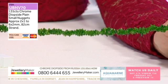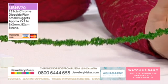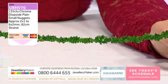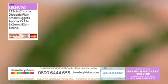So chrome diopside was originally a name just used for Russian diopside. But now that it's called imperial diopside, you're seeing more people calling Chinese diopside chrome diopside because the name's essentially been freed up. However, as you will know, diopside from China shouldn't be called chrome diopside because it doesn't get its colour from chrome, it gets its colour from iron. But they're taking that kind of rock star name because now this is imperial, so hey, it's different.